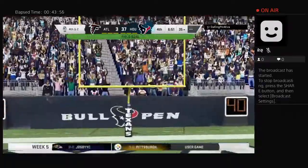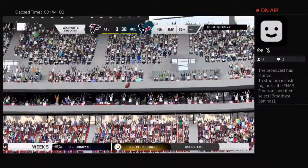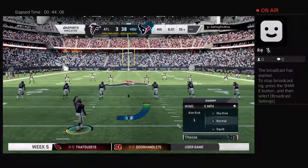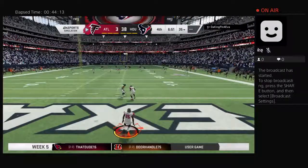Fairbairn able to put this one through. And that will just add 3 more to a lead that's already out of hand. So he splits the uprights, and has to be a nice feeling. Right when it left his foot, knew it was good. Yeah, just like a good three-point shooter in basketball, right? Release the ball, fall back on defense without even looking. You know it's going in the hoop.